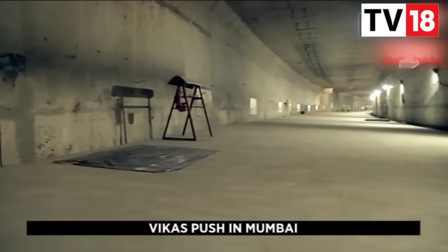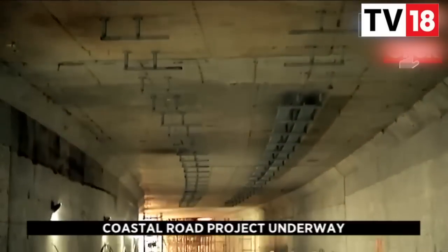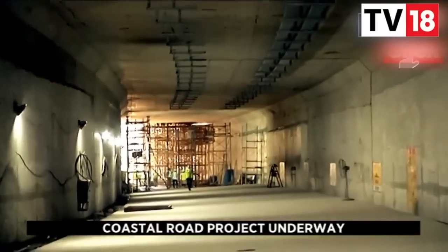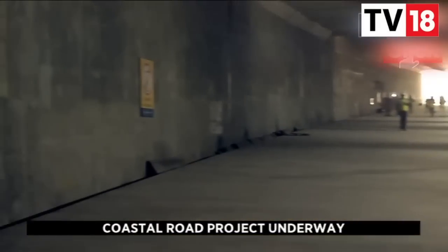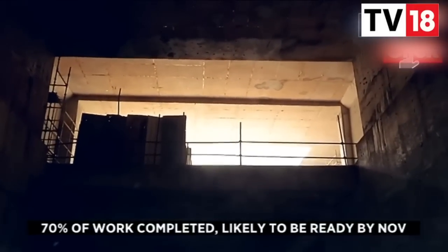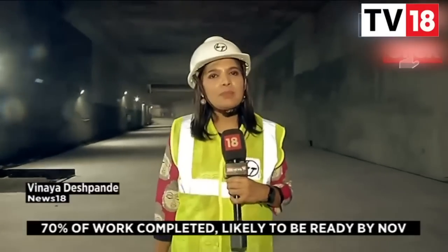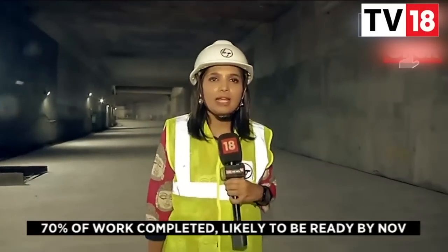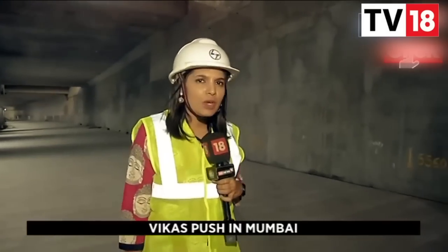Some of the biggest bored tunnels are being dug for it. The tunnel in the coastal road system is almost 17 meters below the sea. What happens if there is any fire? What happens if there is any emergency situation? What is the way of ventilation? Now, there's something called the Saccardo ventilation system that has been put in place here at the coastal road. Let us try and understand from the experts themselves what this means.